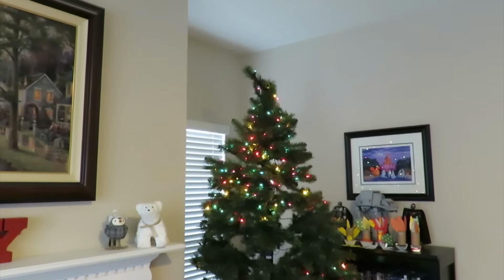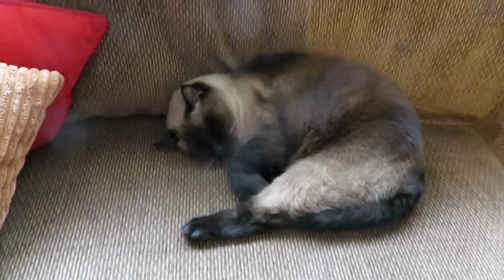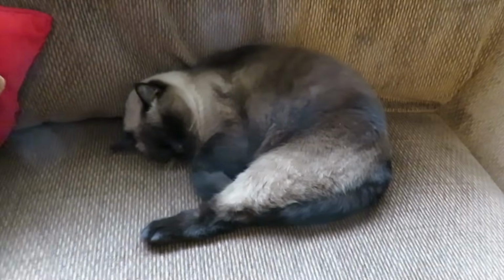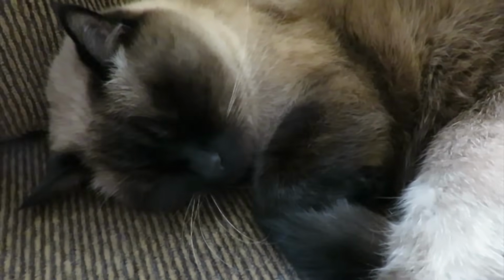So while Paul and I are decorating the Christmas tree, let's take a look at what Simon is doing. That's right, taking a nap. Simon the star, that's what he does.